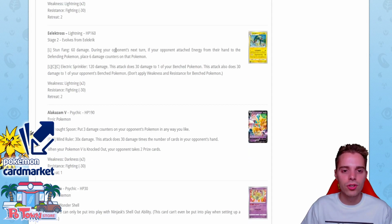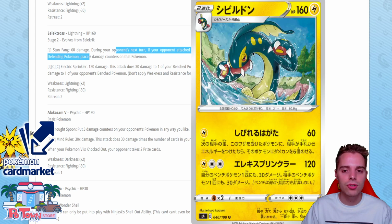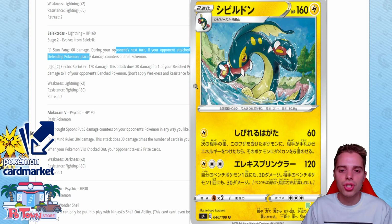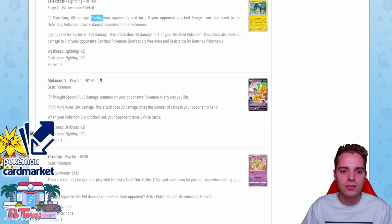Electros, 60 damage. During your opponent's next turn, if your opponent attaches an energy from their hand to their Pokemon, place 6 damage counters. So that first attack, 60 damage, and if they attach an energy, 6 damage counters additionally. It's a stage 2. Only needing 1 energy, but still, I don't think it's any good.